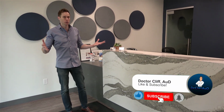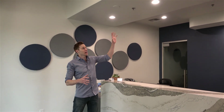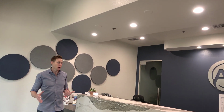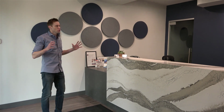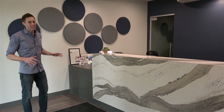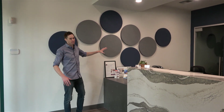But the other thing that you'll notice here is that there is a really nice architectural design in here. We wanted to have a lot of soffit and all that to give a really three-dimensional look when you come into the place, and I really think that we've captured that well. So I'm super happy with the way that the front desk reception area turned out. You can see that we have these acoustic panels on the wall and a really nice design.